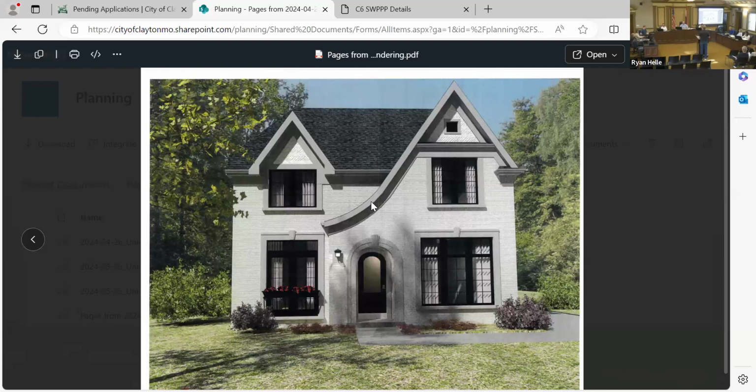Great. I think it looks good. You indicated you're in agreement with the staff recommendation for screening the trash enclosure? Yes. And the ribbon drive shall be revised to eliminate the ribbon from the front yard setback. Yes. Okay.